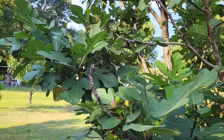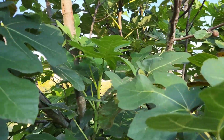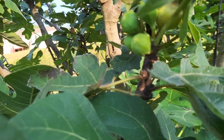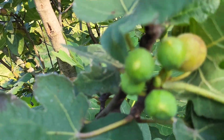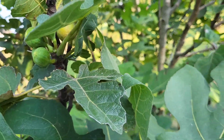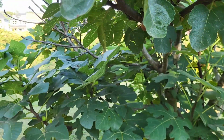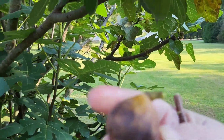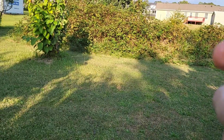I'd just like to thank the birds for leaving me some. There's a good cluster. I don't even know if these will ripen before the first frost comes. So there's a little one in here. So I'm gonna pick this one here. We'll compare it to the other fig.